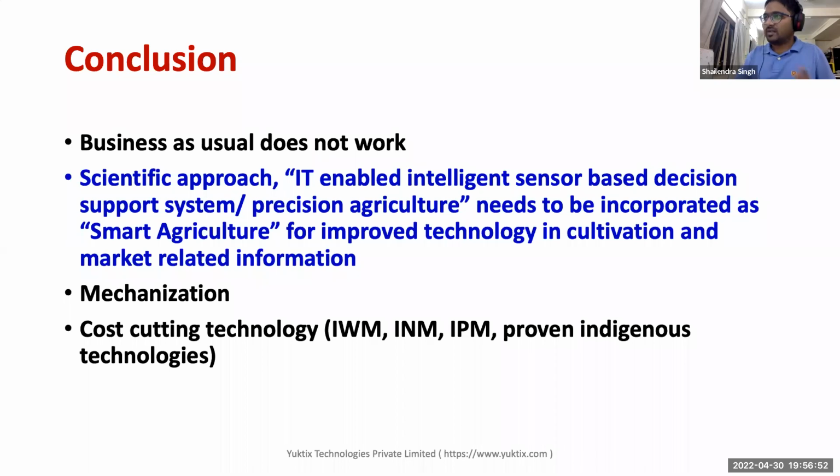This is more like a conclusion: business as usual doesn't work. We have been doing this from long back. I still remember when I was talking to a consultant in the southern part of India. He was working with tribal farmers and he gave me a reference. He said that when you talk to those farmers living in the tribal region, they put their thumb to their tongue, put the tongue out in the open, and tell how the wind speed is moving, what the temperature and humidity are, and whether it is going to rain or not. But right now, that is not the case, right?